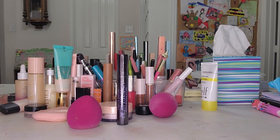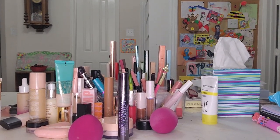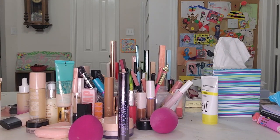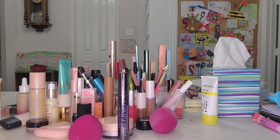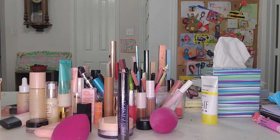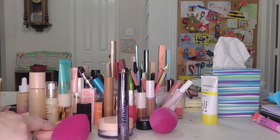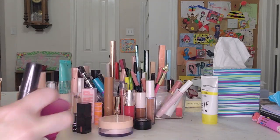Okay. Here is my area over here. This is basically where all my mascaras, lipsticks, eyeliners, lip liners, and foundations are, where I keep my sponges. I have all of my powders, highlighters, blushes, and setting sprays farther over this way, and I'm going to try to put those in the organizer too. So I'm going to speed this up and just clean off this area in the first place. Let's go ahead and do that.